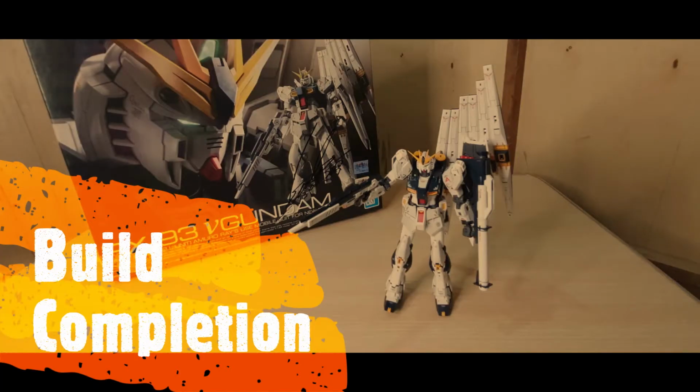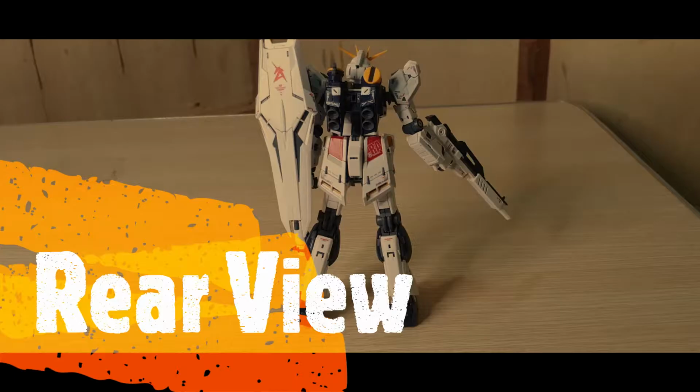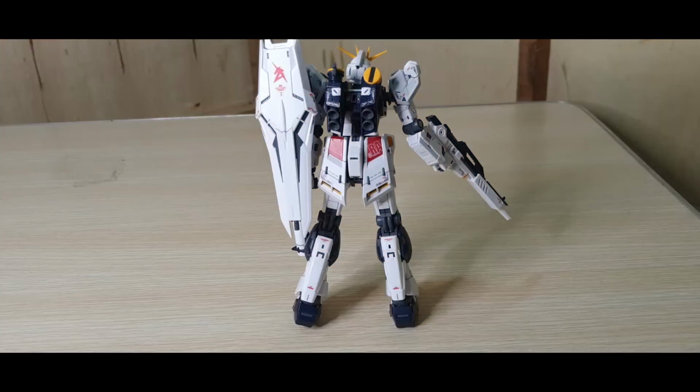This is how the Nu Gundam looks when it's completely built. I chose to equip it with 4 accessories: the beam rifle, the bazooka, the shield, and the 6 funnels in an anime accurate style. The back looks just as amazing even without the funnels. There's so much detail involved, including the color separation of the blue, gray, white, and yellow portions of the kit. There's so many opportunities for decal sticking and panel lining.